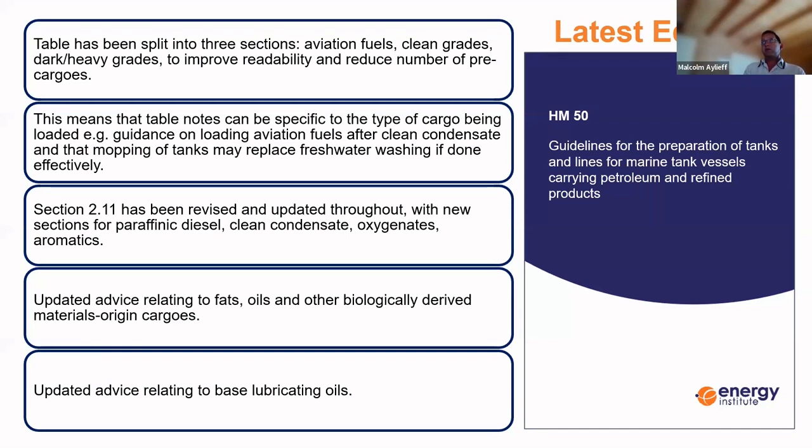We've also updated a lot of advice regarding base lubricants. Previously, the matrix just considered lubricants as a single lubricant, whereas now there are so many different groups, with paraffinic products coming into the market. They need very specific advice, so we've had to change the matrix to allow for them. So that's basically a summary of the technical changes that we've made.